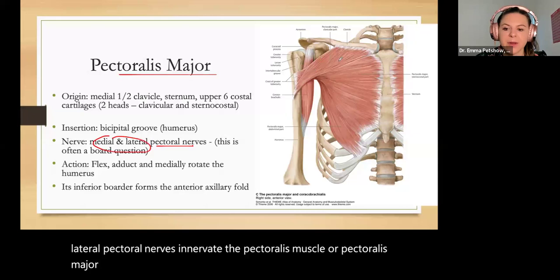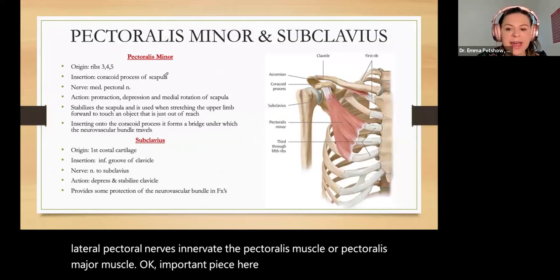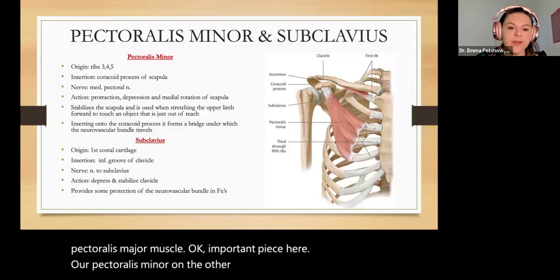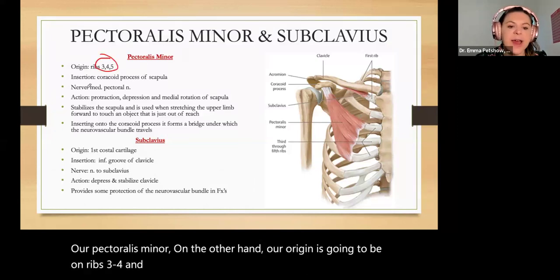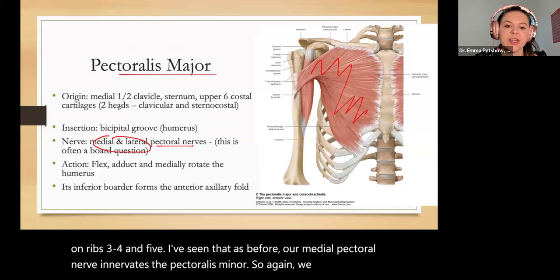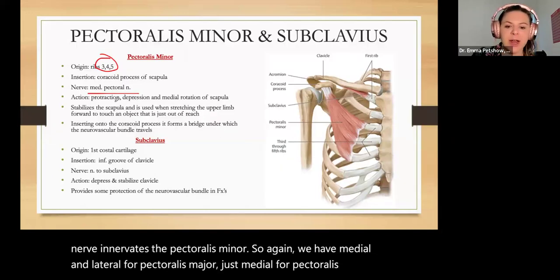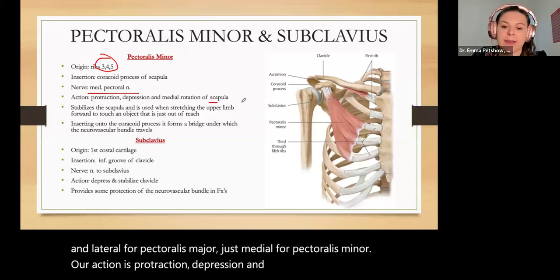Okay, important piece here. Our pectoralis minor, on the other hand, our origin is going to be on ribs 3, 4, and 5. I've seen that asked before. Our medial pectoral nerve innervates the pectoralis minor. So again, we have medial and lateral for pectoralis major, just medial for pectoralis minor. Our action is protraction, depression, and medial rotation of scapula.